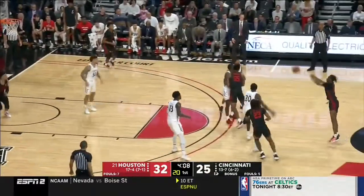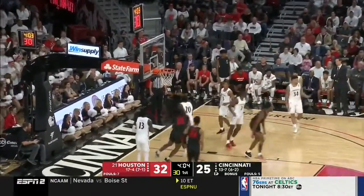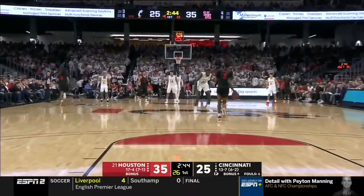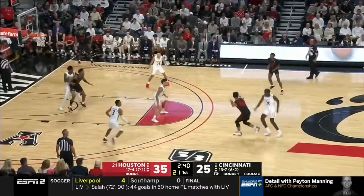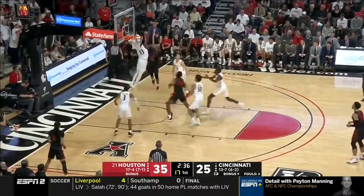Another rebound for Houston. Gresham again. That's going to be in the Seton Hall game, winning and getting up big early. Travis Steele here in the Queen City has certainly heard that Xavier has not performed well, but they've on the road got a huge win at Seton Hall today.